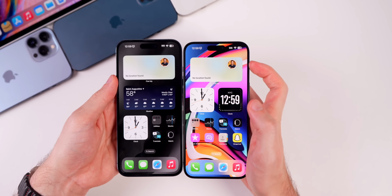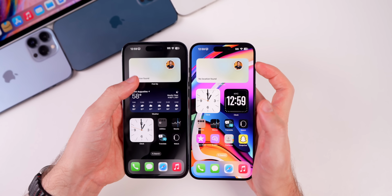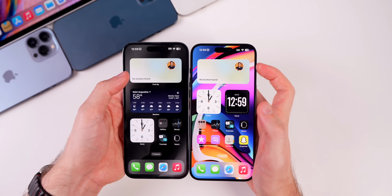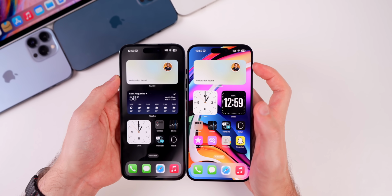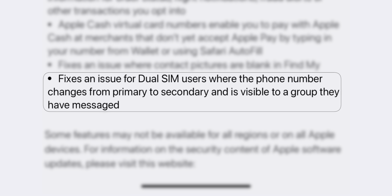There's also been a fix for the Find My widget where sometimes the contact pictures would show up as blank. So it's not happening right now, but sometimes the picture would go blank on 17.3.1. That's been fixed in 17.4. And this update also fixes an issue for dual SIM users where the phone number changes from primary to secondary and is visible to a group they have messaged.